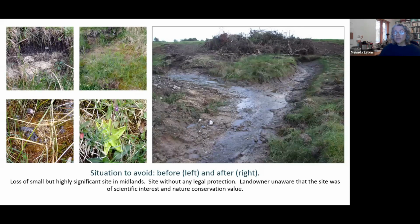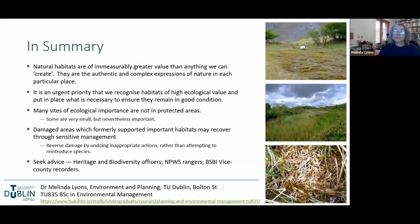Now the good thing is the water supply is still there, so it's possible that a lot of these things will come back, but of course it would be better just not to damage them in the first place. So just to finish up and summarize, natural habitats are of immeasurably greater value than anything we can create. They are the authentic and complex expressions of nature in each particular place.